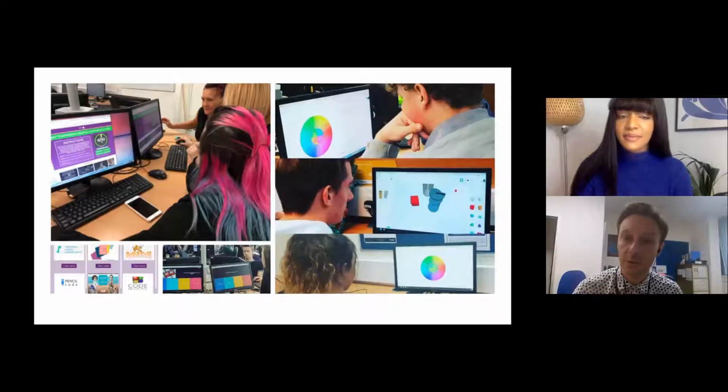As part of all of our courses, we've got a digital induction. This is in the first couple of weeks where every single student, whether you're a makeup student or hair, engineering, or here we can see some art students on the right-hand side, you get to grips with the digital pencil case, as it were, the toolkit, the Google tools.